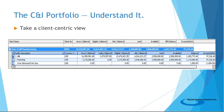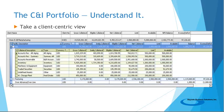This is a clip of a client list where we see a client that does it all manufacturer is the client. And this particular client has 3 different facilities: an ABL facility, a factoring facility, and an over advance or an additional line. If we expand, for example, the ABL facility, now we see the various collaterals that are used to make up this facility. Each has its own distinct controls, values, limits, and of course availabilities.